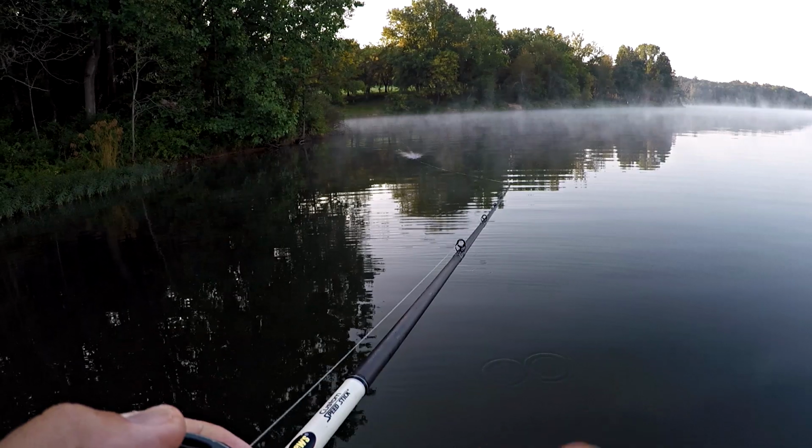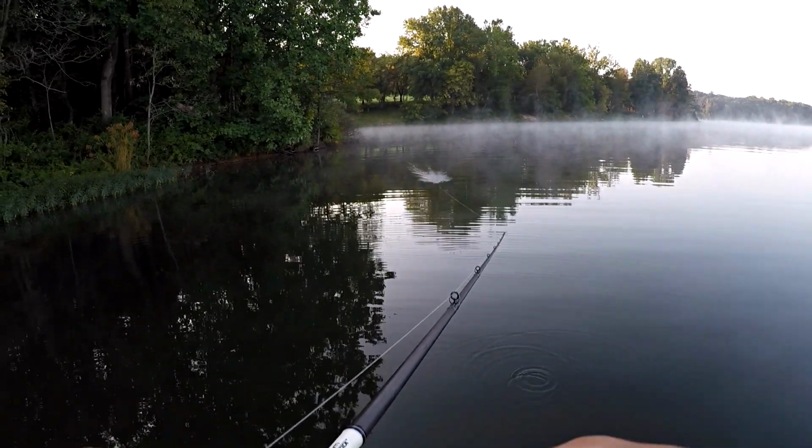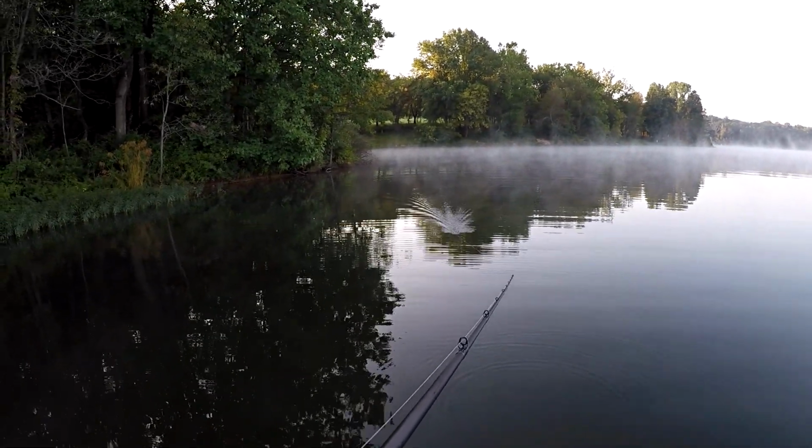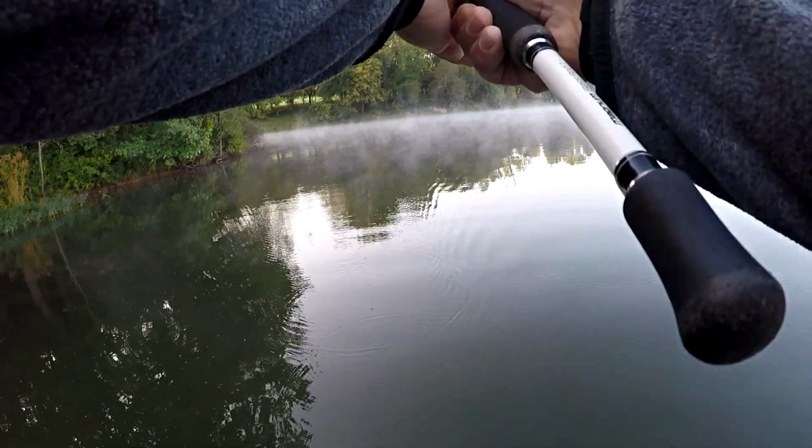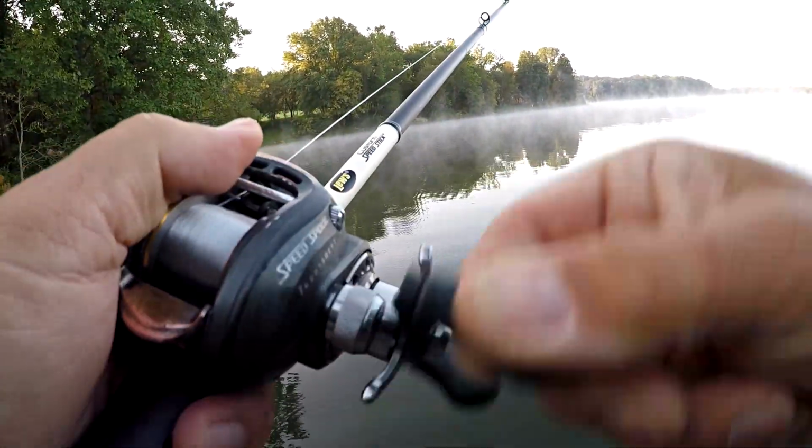I found myself a few hours this morning to hit up the lake and I'm throwing a buzzbait. I don't see any topwater activity except for that beautiful mist, but I'm gonna try and make some happen. Let's see if we can get something to come up and eat this buzzbait. And also show you guys that I'm not just a drop shot guy.